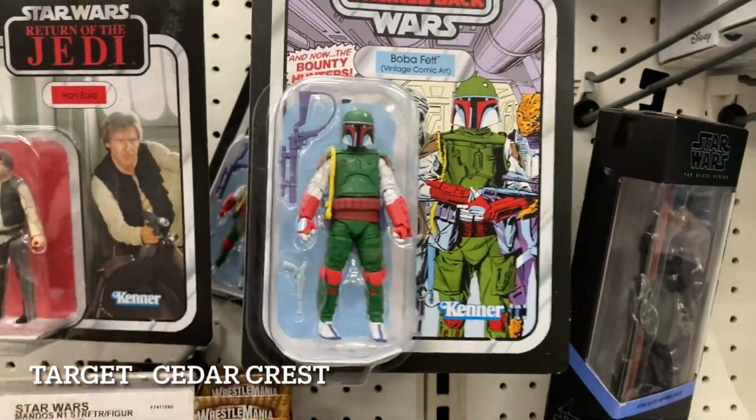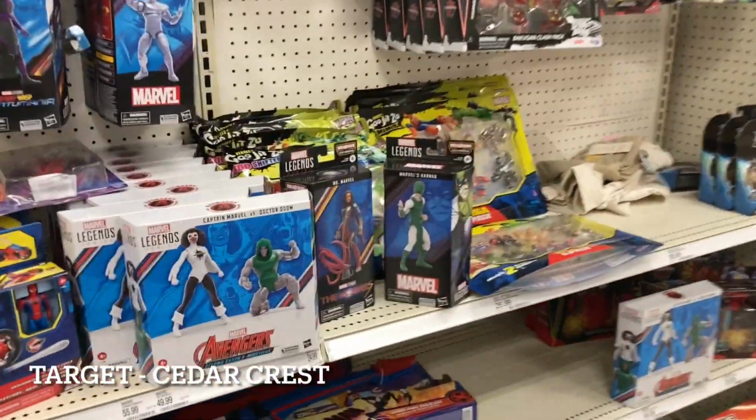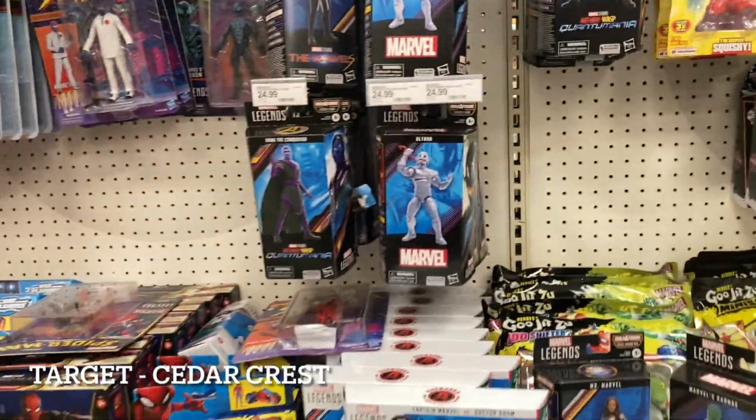Up top, Boba Fett, still here as well, pegged up. Wrestling, other than that, is not very well represented. Back here, we got Karnak hanging out in the Marvel Legends section. So again, it's all the stuff we've been seeing.